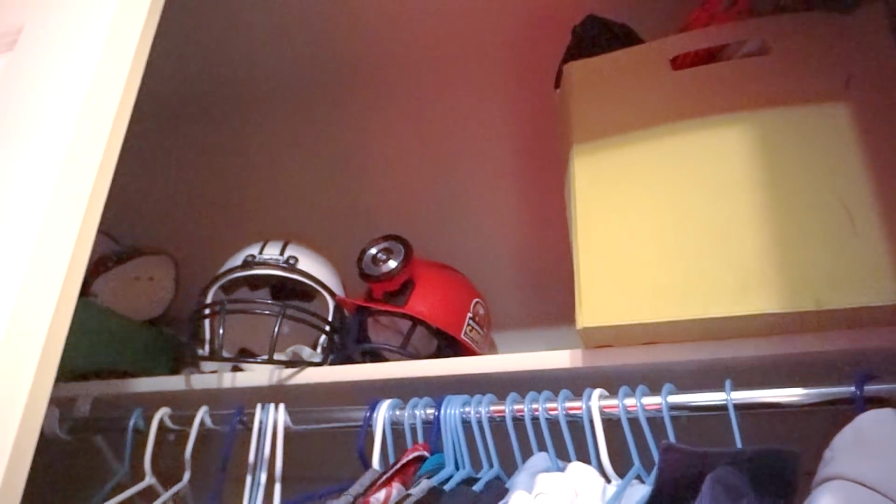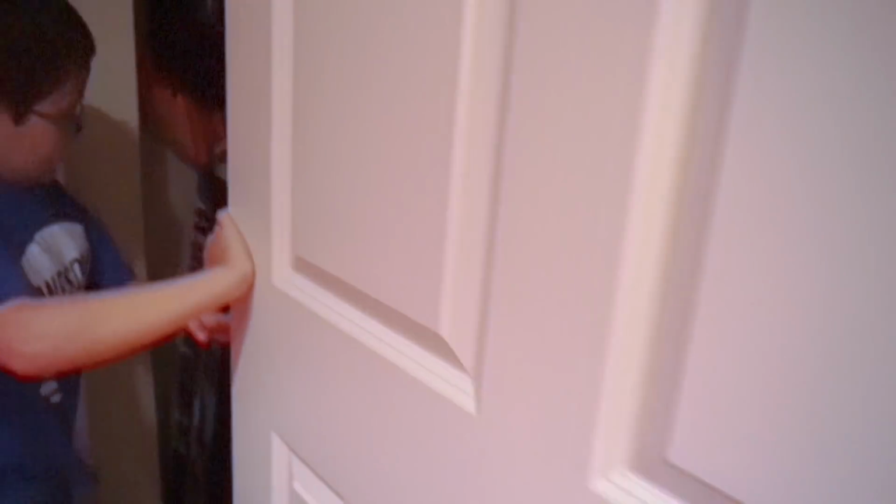We also went through his closet and got rid of a lot of stuff that he no longer fits into, and things that we can donate especially. So we set a place for all of his shoes, all of his clothes, and then we separated all of his toys that go into the closet into bins. You'll see some bins on top as well as some bins on the floor, and they're really specific to what each toy is.